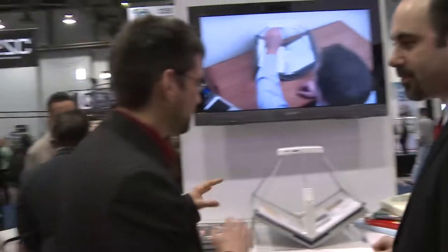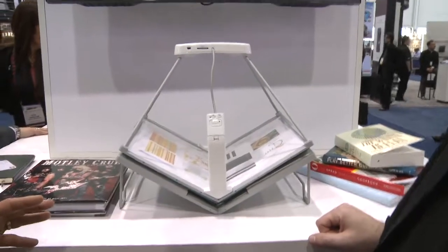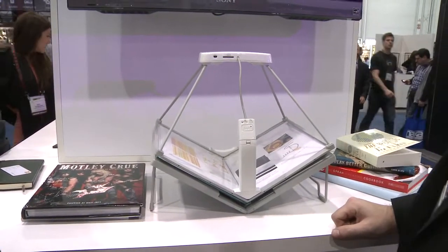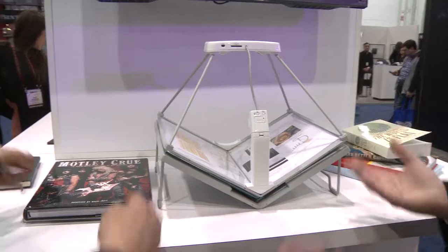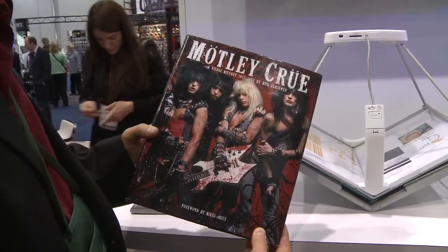All right. What's the general size? We can see it's a fairly large book, but what's the maximum size of book you can do here? That's a great question. I don't actually know the maximum size off the top of my head, but we've got very large tabletop books, and that will actually work as well. So about this big, it looks like. That will work absolutely fine.